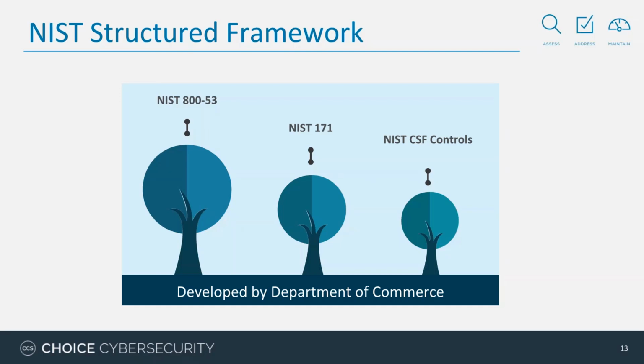NIST 800-171 is CUI, controlled unclassified information. CUI data is really what the DoD contractors have to have in place. So that's NIST 800-171. It's a subset of NIST 800-53. It's only about 100 and some controls, and it really does protect the business. This is what DoD contractors have to have.